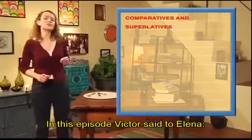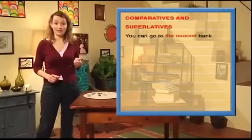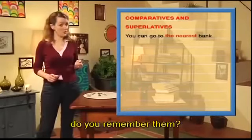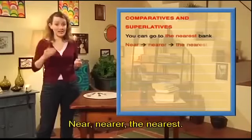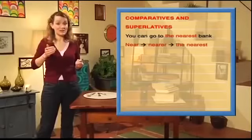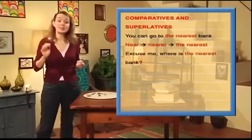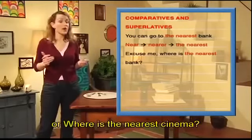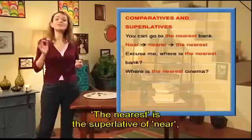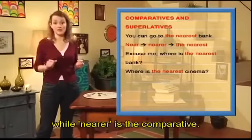In this episode, Victor said to Elena, "You can go to the nearest bank." So let's begin with superlatives and comparatives. Do you remember them? Near, nearer, the nearest. You can say, "Excuse me, where is the nearest bank?" Or, "Where is the nearest cinema?" The nearest is the superlative of near, while nearer is the comparative.